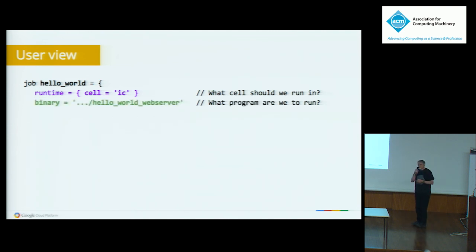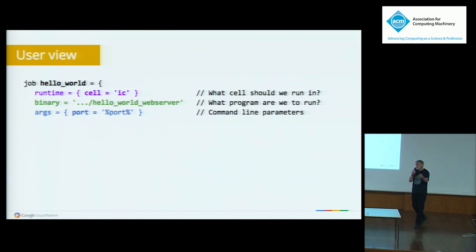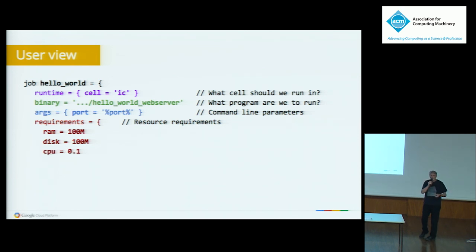Then you say, I'd like to run my program. Turns out when we compile binaries, we put a bunch of stuff in them. This program, when I last looked, was about 45 meg of binary. This matters in a minute. You can pass command line arguments. We actually allocate ports, so we can share the port space on a machine. So here you pass in the port where you're going to serve your Hello World. And then you can say how much memory and disk space and so on that you need. You don't have to, but I'm just giving these as representative examples.